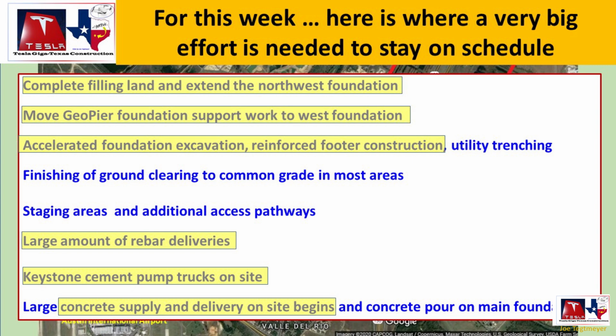One is we're moving from a land excavation phase over where the foundations are to a more detailed construction phase. So that takes more time and it's less obvious to see the changes. There's also a transition to 3 general contractors: Yates Construction, Jacobs Engineering, and Austin Commercial. So I'm sure that they're working to coordinate their efforts.